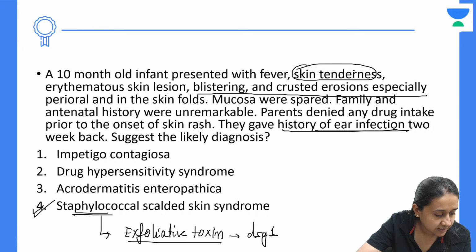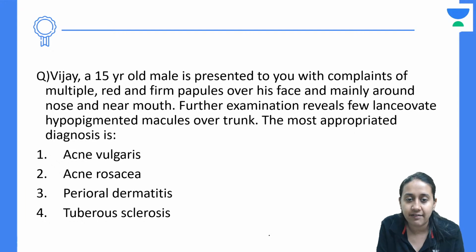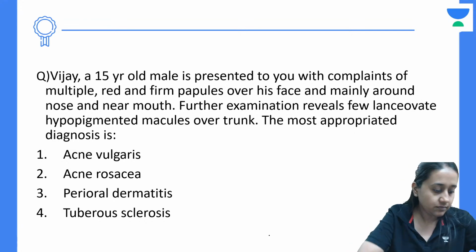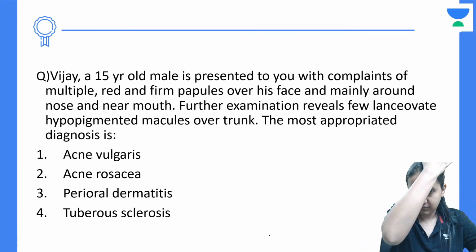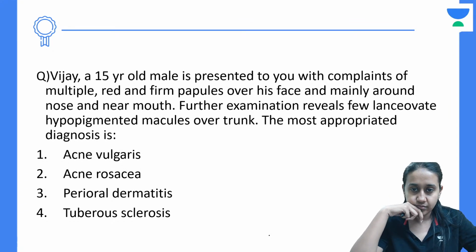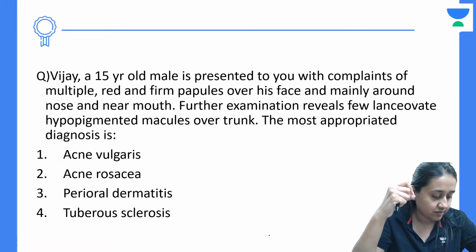Anjali, Harshit, Kirti, John. A 15-year-old male presented to you with complaints of multiple red firm papules over his face, mainly around the nose and near the mouth. Further examination reveals lanceolate hypopigmented macules over the trunk. The most appropriate diagnostic test would be... Not the diagnostic test, but which is the most appropriate diagnosis here?